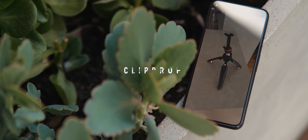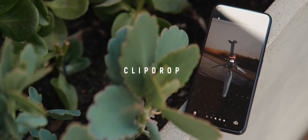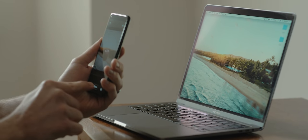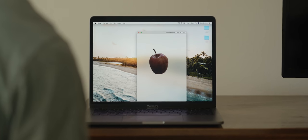Now, if we're talking about apps that made my jaw drop, well, ClipDrop is probably top of the pack for the year. With the app installed on both your phone and your computer, you can take a photo of any object around you on your phone and then drop that cutout onto your computer's desktop. It's copy and paste, but for real life, and it is seriously, seriously impressive.